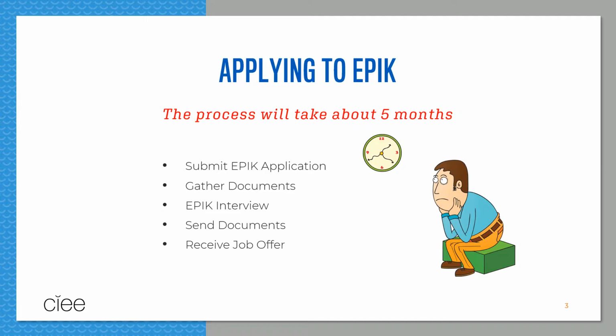So the first thing we'll do is jump right into the EPIK application. There's a lot of different steps that bring us all the way to the end. Here's a brief overview of those steps. Submit your EPIK application. It's an additional application from your CIEE application. You'll gather documents that I'll let you know what to get and how to get. You'll have an EPIK interview over Skype. If you pass that, you'll send those documents that you gathered before to me, and I will send them to Korea. And then we'll wait and hopefully receive that job offer and the province where you'll be teaching. I'll go into more details of each of those steps on the next slide.